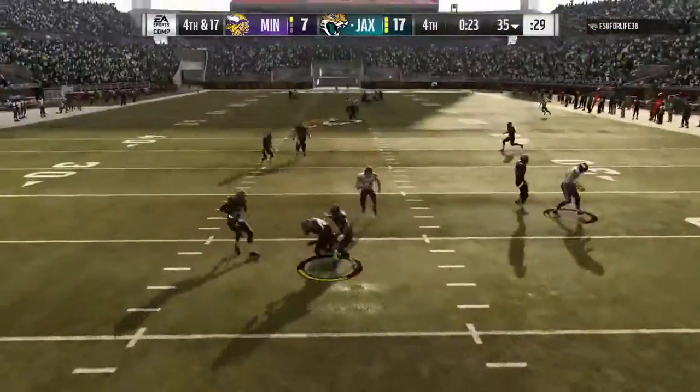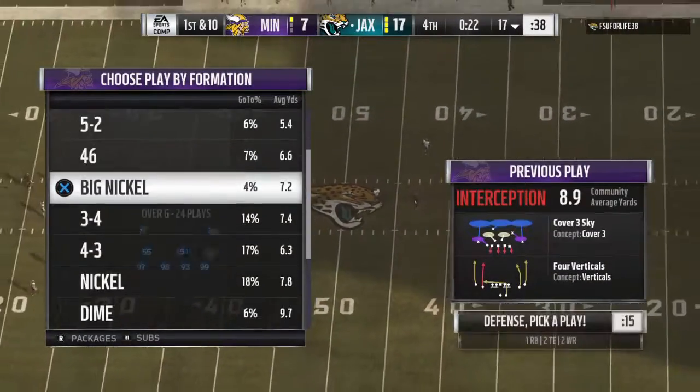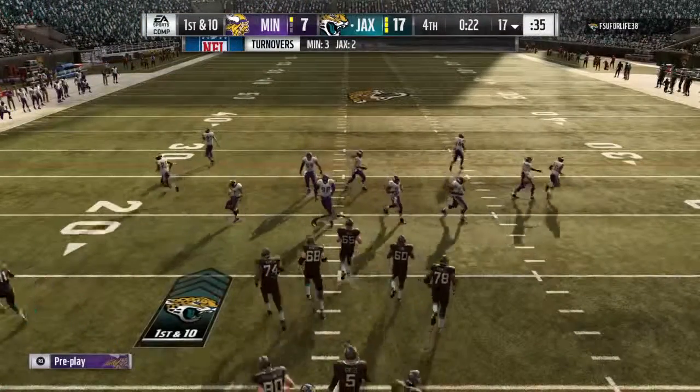And this is intercepted, and that should do it. A.J. Bouye with a pick. And a big turnover there as his guys will get the football back. On 4th down, that turned out like a punt. Maybe he was better defensively there just to knock it down.